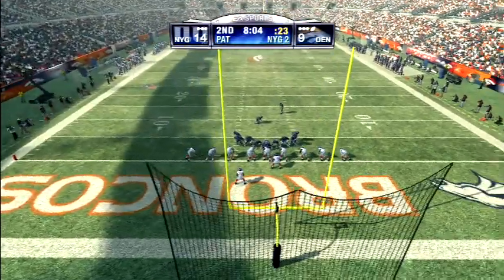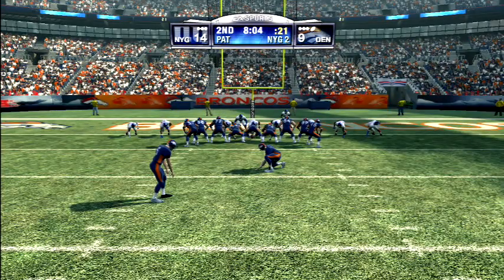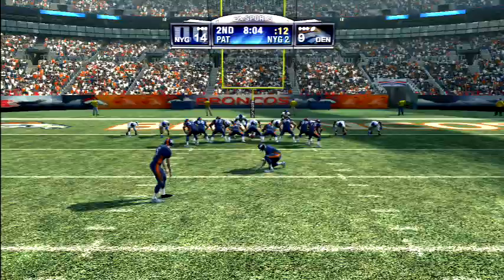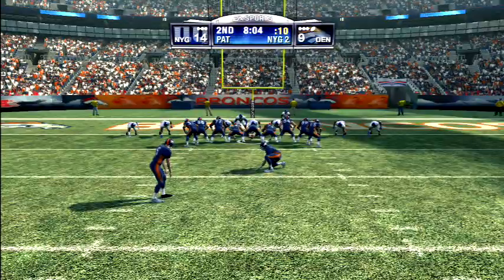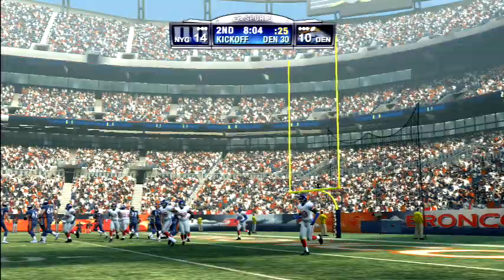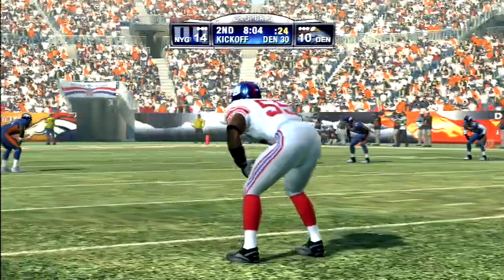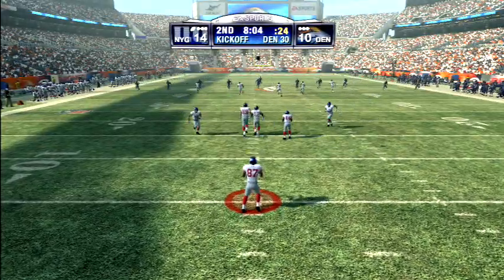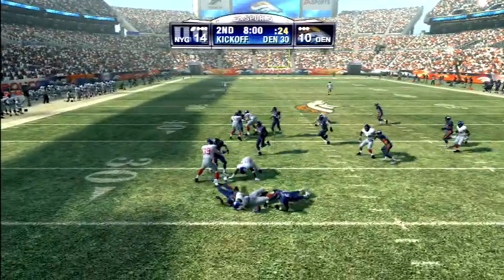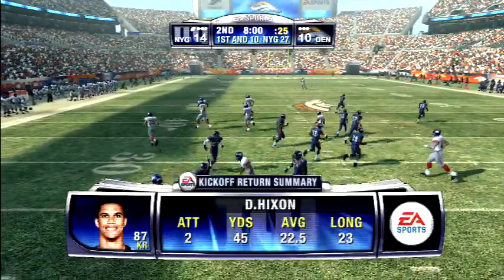And here's the extra point. The kick is up. Point after is good. And here's the kick. Hickson has it at the 5. Drilled at the 27-yard line.